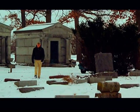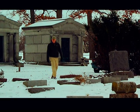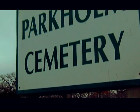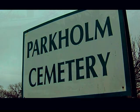Hi, I'm Mark Duntemann, owner of Natural Path Urban Forestry Consultants and a board member of the Illinois Arborist Association and the Illinois Forestry Association. Today we're in Parkholm Cemetery in LaGrange Park, Illinois to document and initiate an urban wood utilization project.